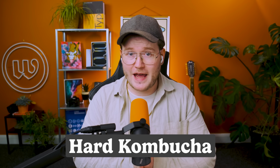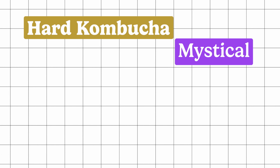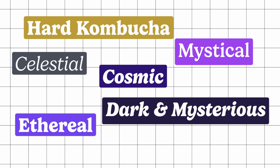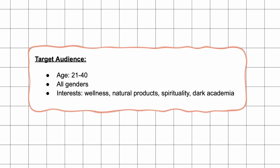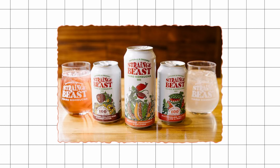It's important that the phrase hard kombucha is displayed as some sort of tagline, or is displayed prominently, as well as the alcohol percentage, which is 3.5 ABV. So there is a clear distinction between the two product lines. Some of the key words for the brand are hard kombucha, mystical, celestial, cosmic, dark and mysterious, ethereal, and organic. The target audience are those who are 21 to 40. The main competitors are Boochcraft, Giant with a J, and Strange Beast by Sierra Nevada. That is the brief that you're going to be working on.